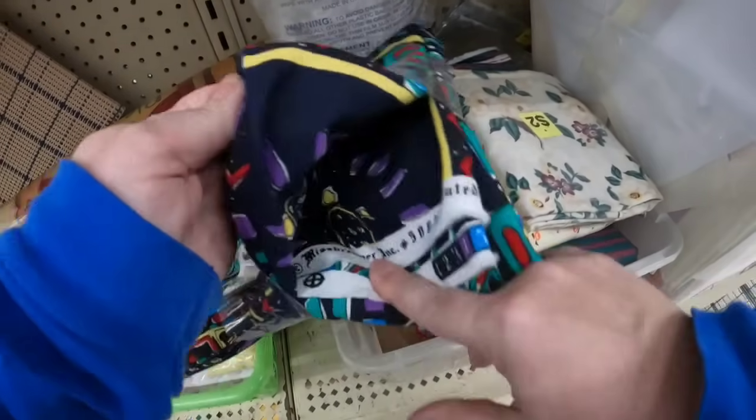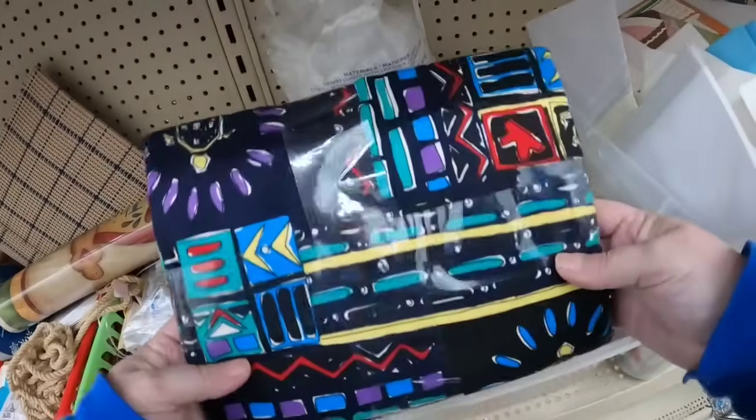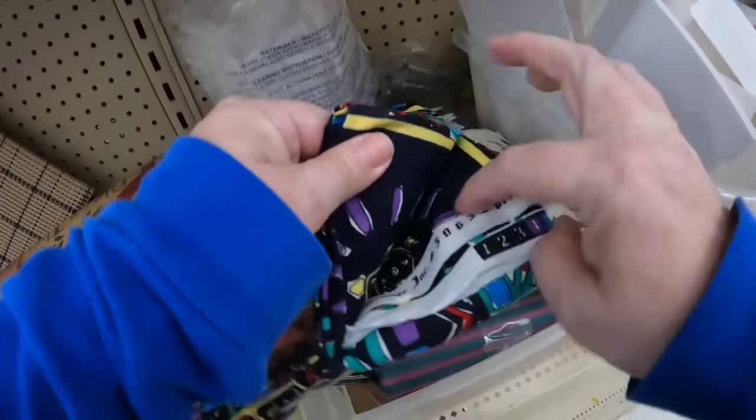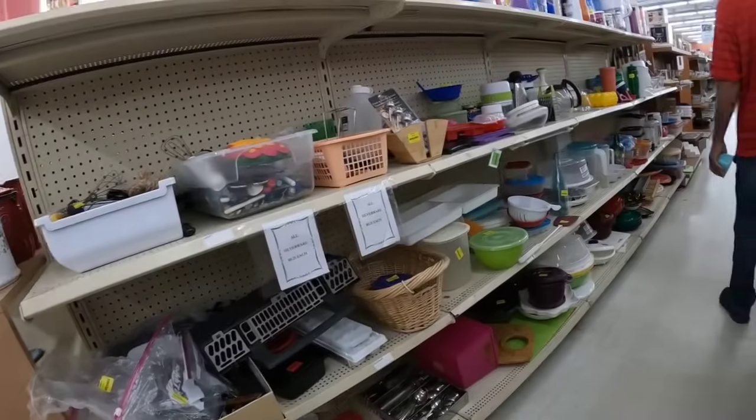And I'm trying to see if I can see the name on this fabric. It's a really, really neat print, but I wasn't familiar with that name. Look, I'm double guessing myself.